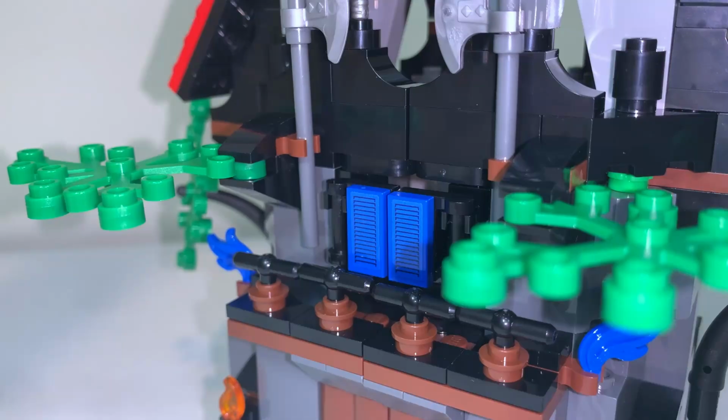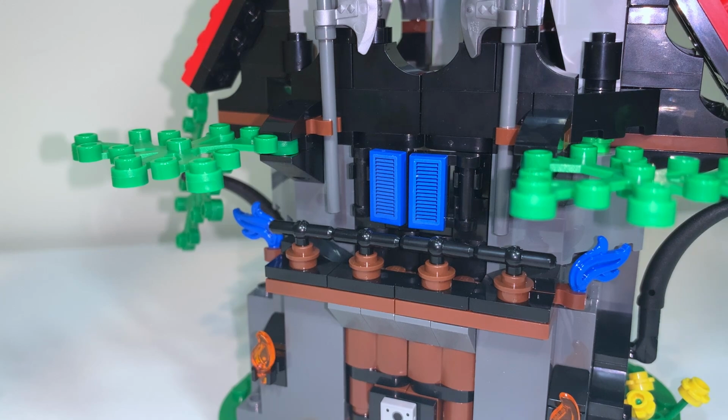The balcony section is one of my favourite areas of the build. I like how tightly everything is placed in between here, but it's a pretty small area for minifigures to hang out in. The window pieces here though are just stickers.